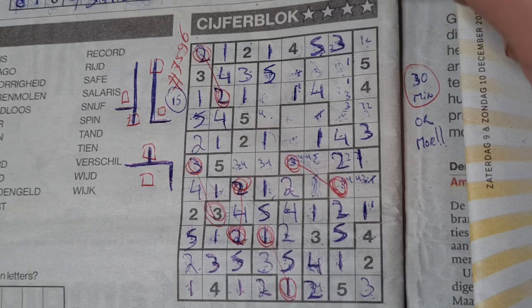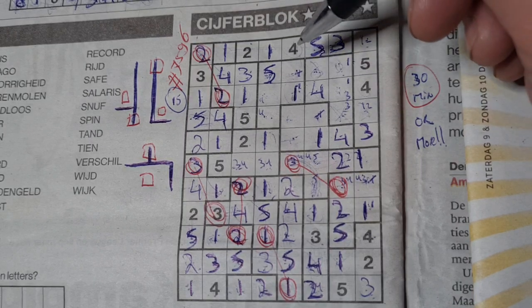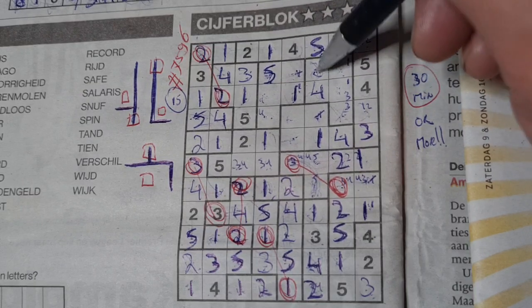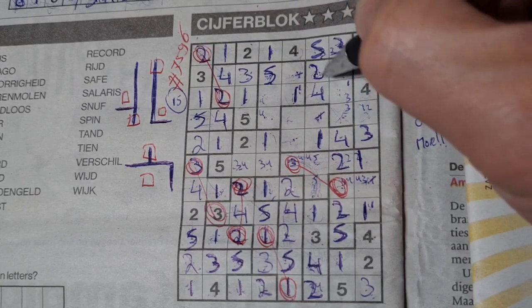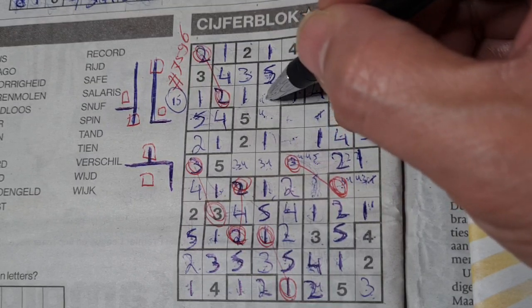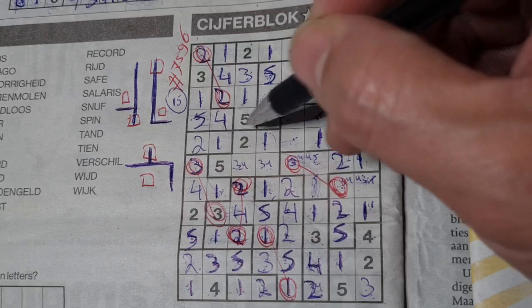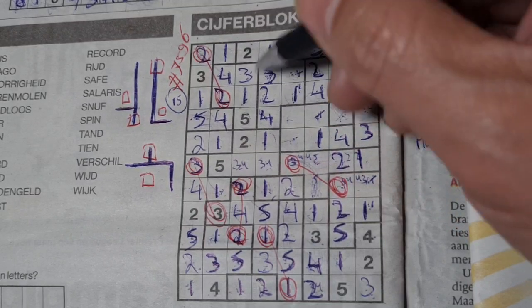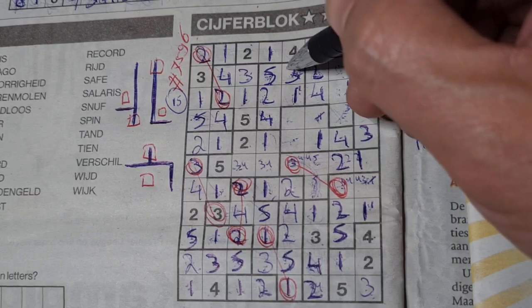I think this box should be a 2, because it can be 1, should be 2, can be 3, can be 4, can be 5. Yes, definitely 2. This box can be 2, so the 2 goes together with the 4 as a pair. 2 and a 4. We have a 2 there, no 2 there. 2 should be here, and a 4 goes there. One left in this area for number 3.